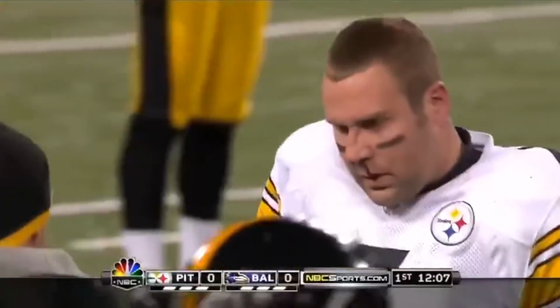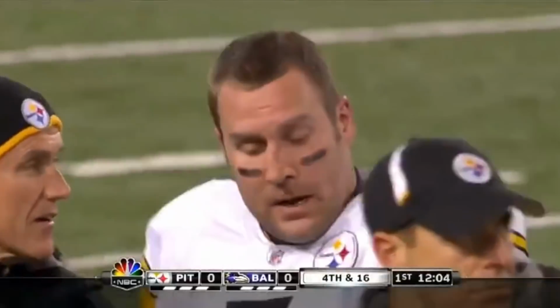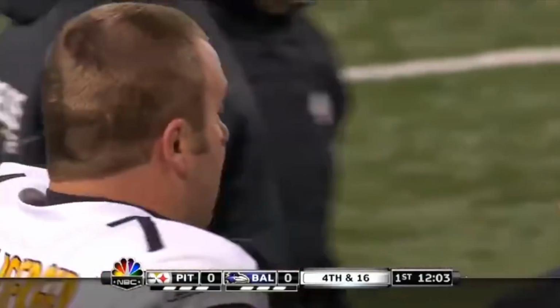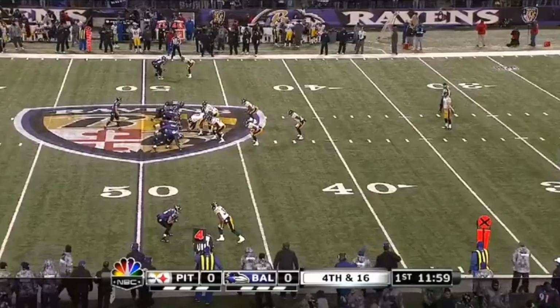Oh, look at the bloody nose for Ben. So at first you think it's the foot, then you realize it's the bloody nose that he suffered. And that nose is crooked. Yeah. Oh my gosh, look at his nose. So Roethlisberger goes to the sideline. The backup quarterback is Byron Leftwich.